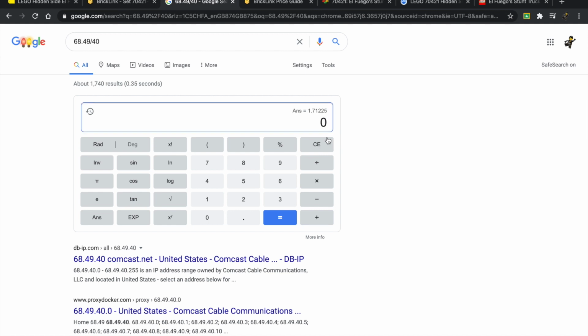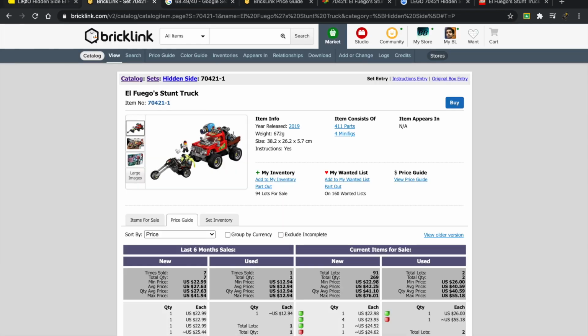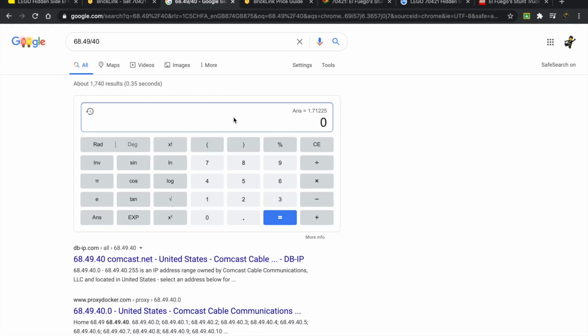But I know it was on sale for quite a while. I think when I originally purchased this, it was, I'm not even sure exactly what it was. I think it was about 20% off. So 20% off 40 takes us to about 32. So what is that? 68.49 divided by 32. So that's actually one of the first sets I ever parted out. It takes you about 2.14. So still not that great, but it's okay.